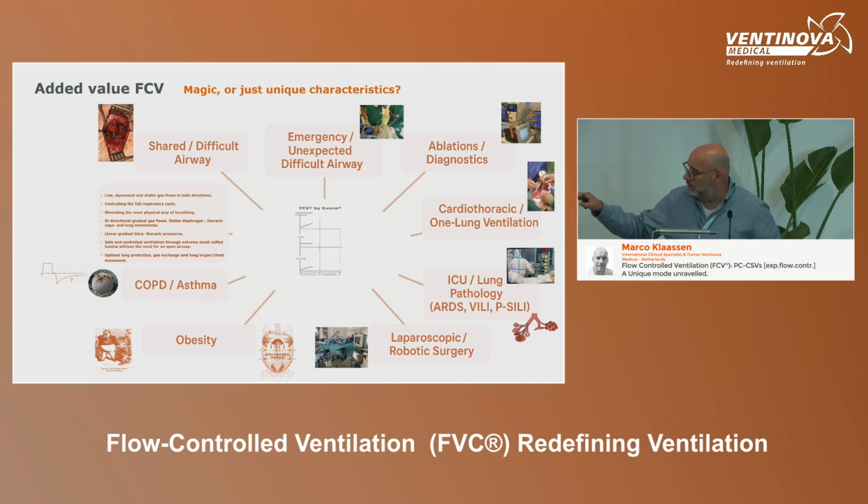For obese and for laparoscopic surgery, it's important to avoid diaphragm back. If you have a conventional ventilator and the expiration valve opens, directly all the abdominal pressure will move your diaphragm upwards, and also cause collapse of the smaller airways. You keep the smaller airways in a much better way open. And the opposite is COPD. But in this case, the added value of flow-controlled ventilation is to overcome the high resistance and to reduce your expiratory time, and to even support and maybe treat air trapping and hyperinflation. So a very different approach, but this is the uniqueness of flow-controlled ventilation, in my opinion.